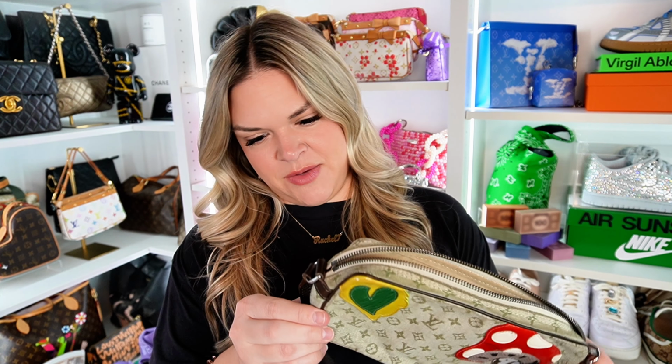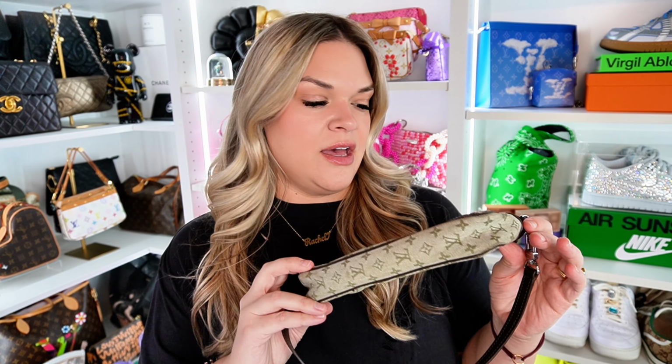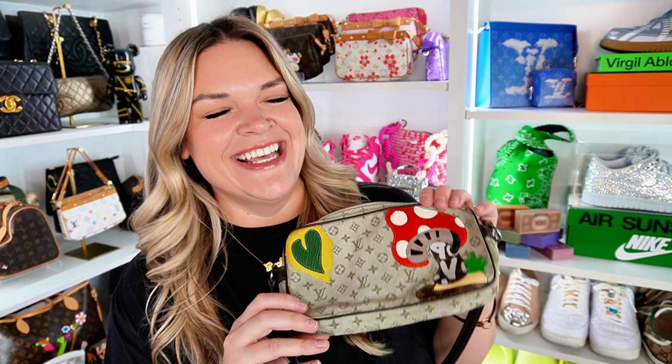Okay, so I ran downstairs and showed the bag to my husband to see what he thought about it. He said that the bag is ugly, which I knew he would say. He thinks most of my bags are ugly. However, he said that I should probably just keep it for $350, which I'm honestly leaning towards.